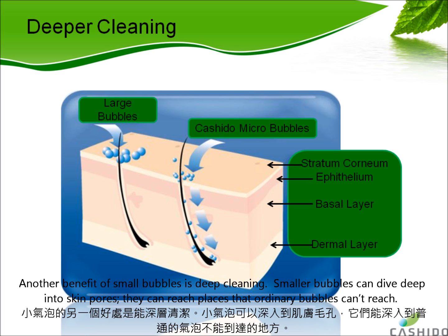Another benefit of small bubbles is deeper cleaning. So naturally, because the smaller bubbles will be able to dive deeper into skin pores, they'll be able to reach places that ordinary larger bubbles won't be able to reach.